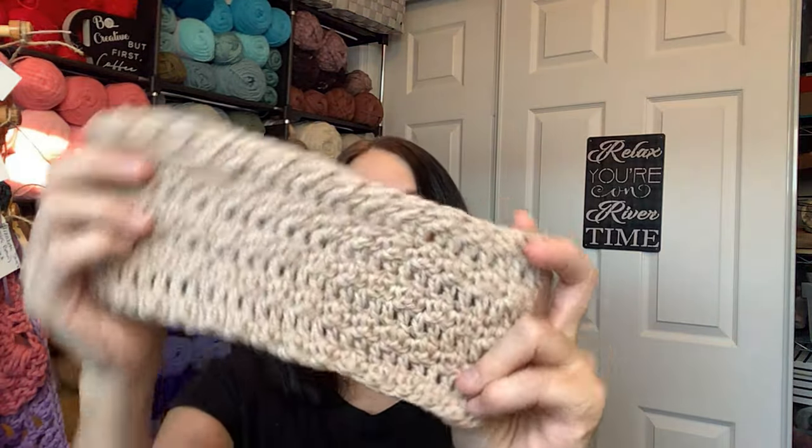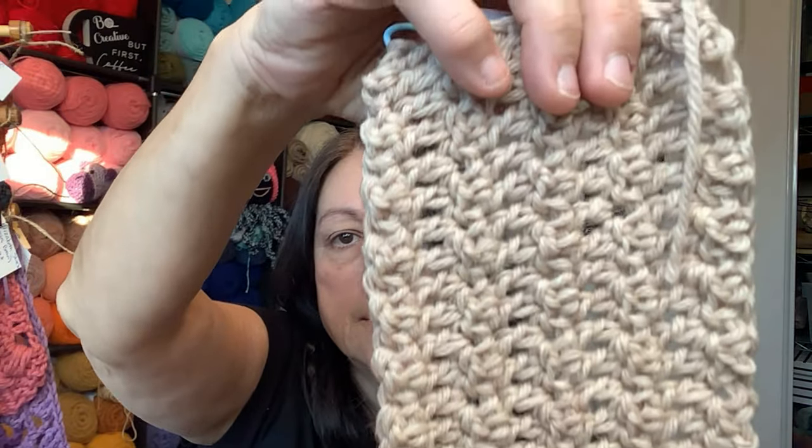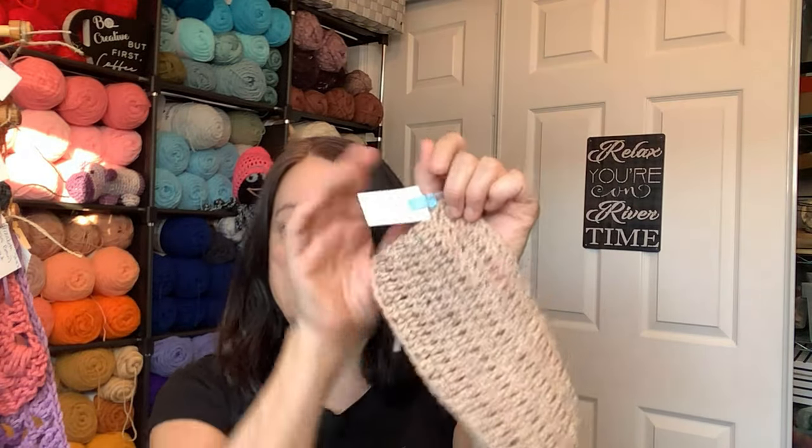The next one is the meadow stitch. Very pretty. Oh, there's my tail. Tuck your tails. I'll be honest, I didn't tuck my tails on these. So the meadow stitch is a two-row repeat, and it's done in any even number of stitches.